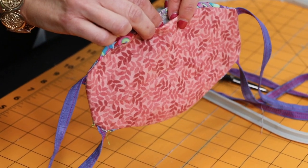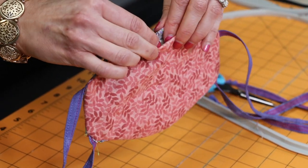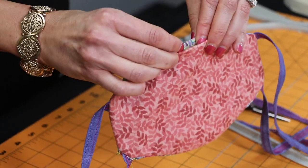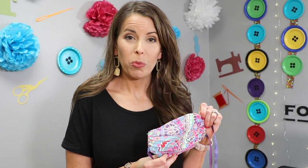There is a great deal of debate on what type of filter can go inside of a mask, but I want to leave that open so that I can do that. If you prefer to stitch it closed, it's very simple. You can stitch it from here to here and you're done with your mask.